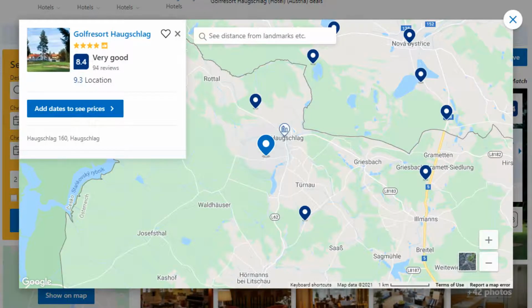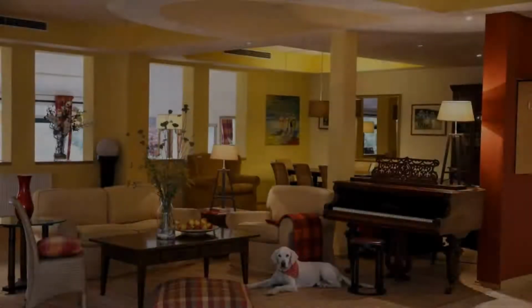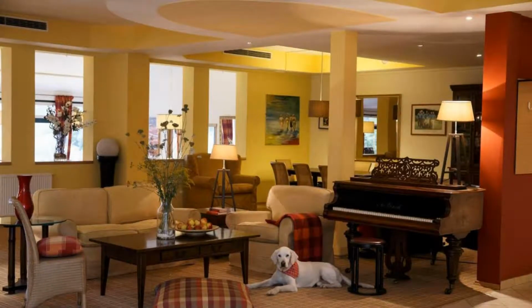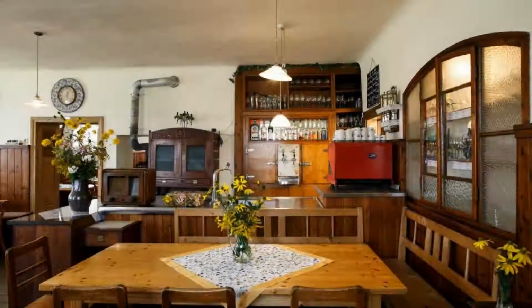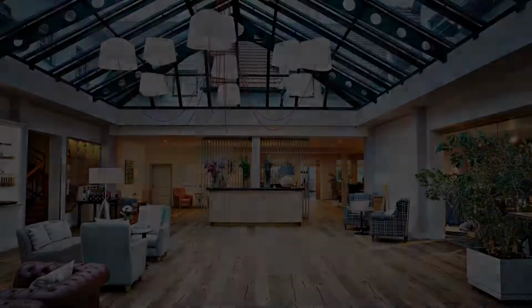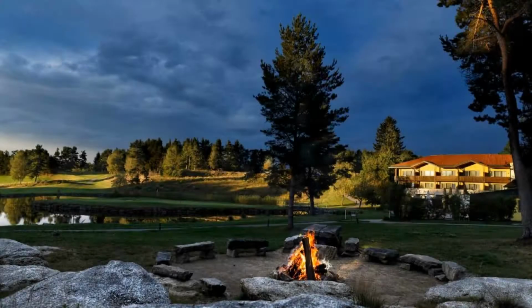Number 8. This is a 4-star hotel. The location of this hotel is outstanding and guests love walking around the neighborhood. Check-in time is 2 p.m. and check-out time is 11 a.m. Guests are required to show a photo ID and credit card at check-in. Pets are allowed in this hotel.